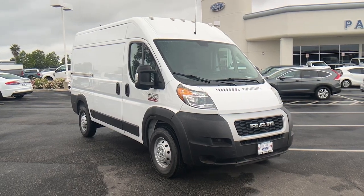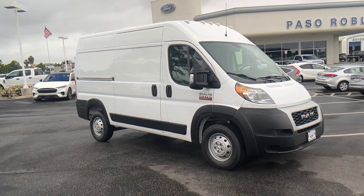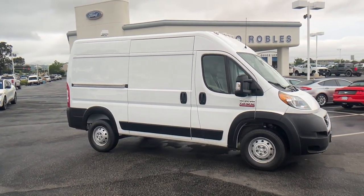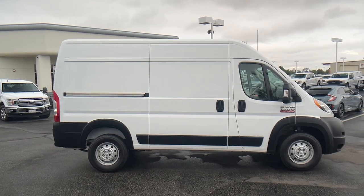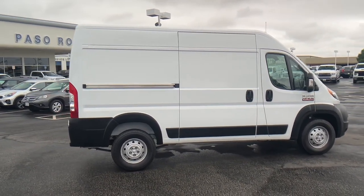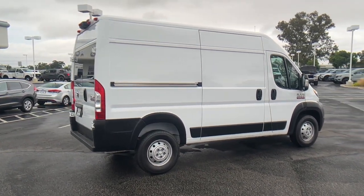Enjoy the view of this 2020 Ram ProMaster 1500. With less than 50,000 miles on the odometer, this vehicle provides excellent value. Here's a ProMaster 1500 that offers impressive payload and towing capability, excellent driver visibility, flexible cargo space, and a host of desirable infotainment and safety features. Everything your business needs to succeed.